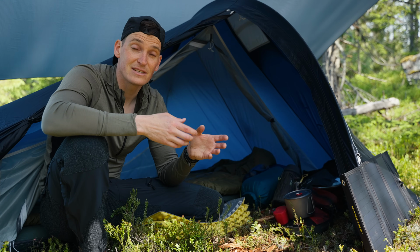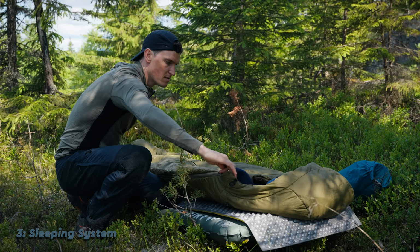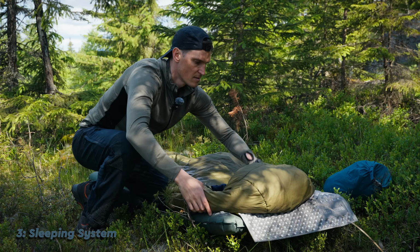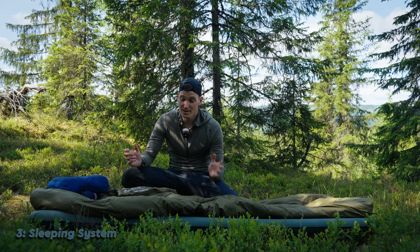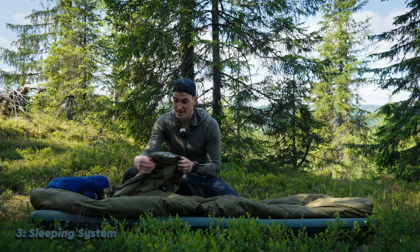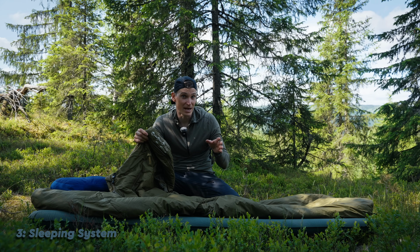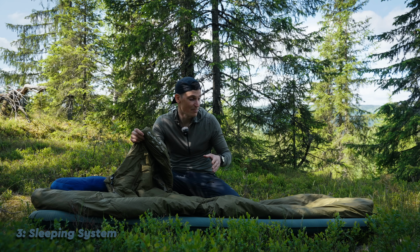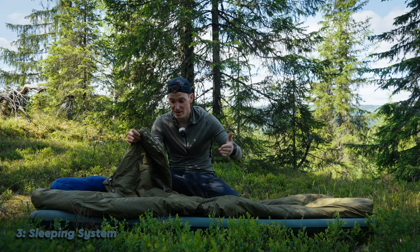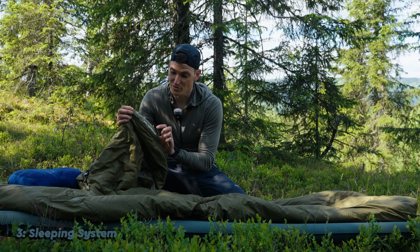In the next category, sleeping system, you'll find your sleeping bag, your sleeping pad, your foam pad, your pillow, and your liner. When choosing a sleeping bag, my best tip is to look at the temperature scale and make sure to try out the bag before you buy it. So find a bag that suits your anatomy, both length and width. I would also advise you to add a couple of degrees to your comfort zone.